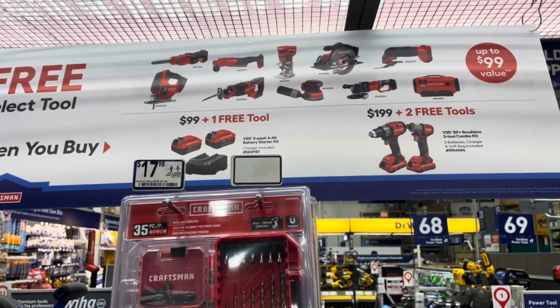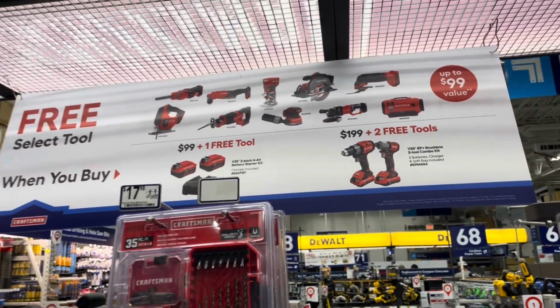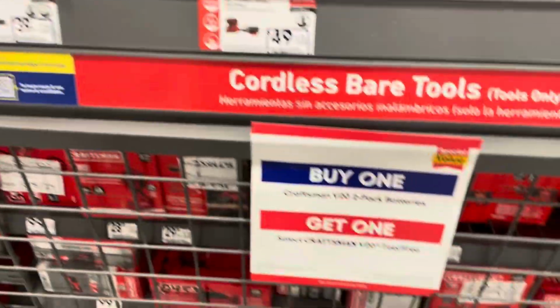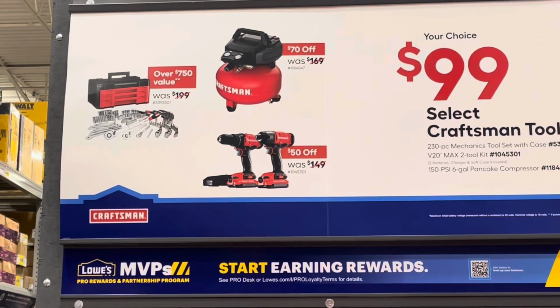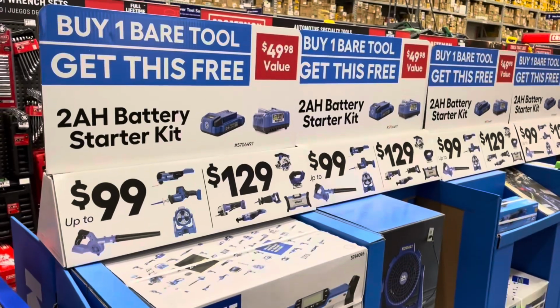Now, Craftsman's having a free deal where you get a free select tool when you buy one of these battery kits or the 2-tool combo kits. So it's a $99 value as far as the tool that you would be getting. And then the 2-tool kit is up to a $199 value. Now, these are select Craftsman tools. Looks like the air compressor, mechanics kit, and the 2-tool kit.